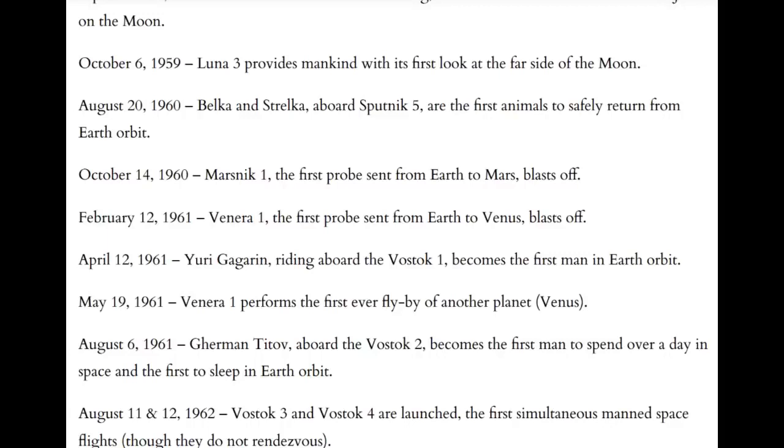April 12, 1961. Yuri Gagarin, riding aboard the Vostok 1, becomes the first man in Earth orbit. May 19, 1961. Venera 1 performs the first ever flyby of another planet, which is Venus. August 6, 1961. German Titov aboard the Vostok 2 becomes the first man to spend over a day in space and the first to sleep in Earth orbit.